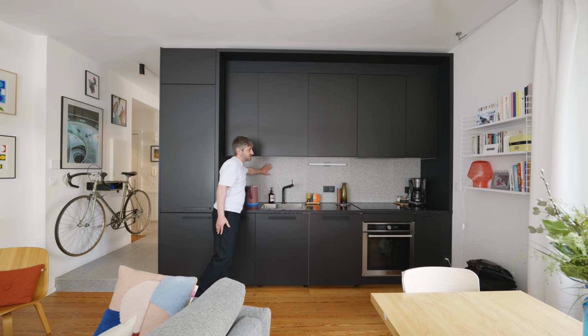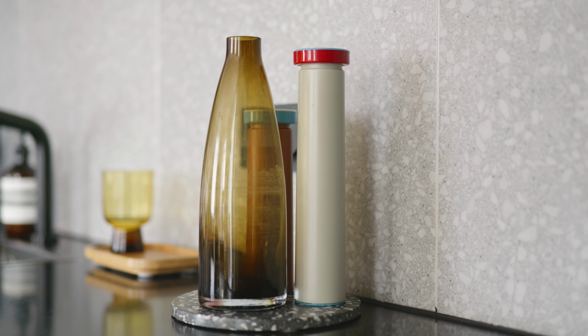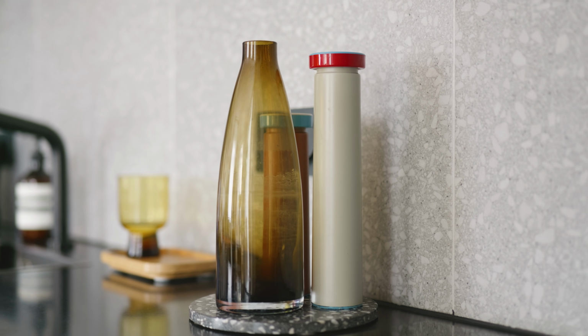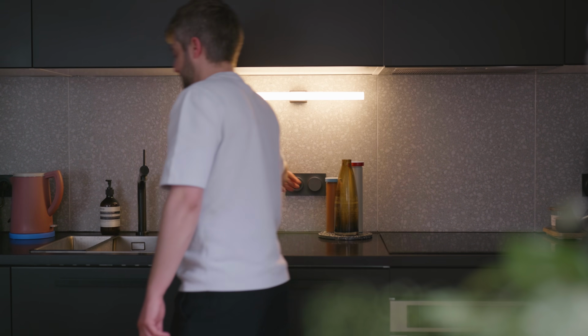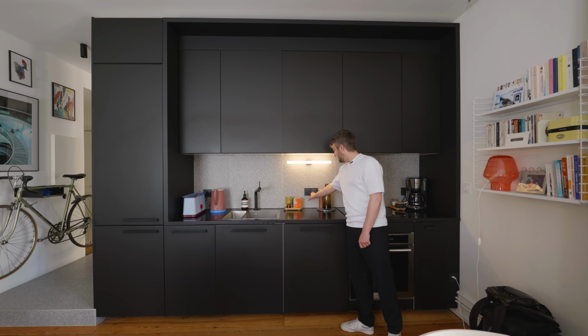I used the same gray terrazzo as the raised platform, just to bring in a bit of contrast and a bit of light to the prepping area. I put this wall sconce here. It's a lamp from a Belgian company called Zangra. It brings a nice dim light.